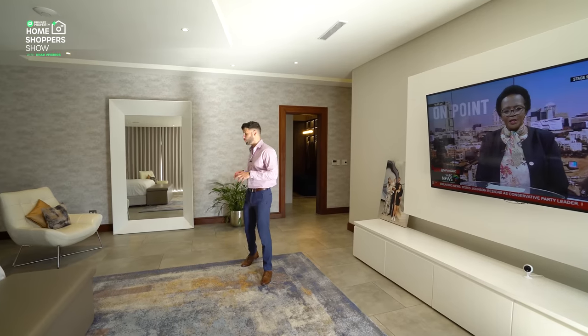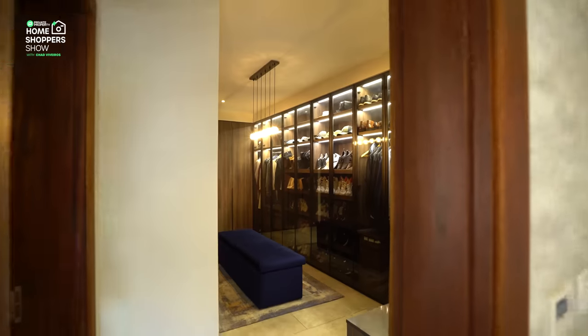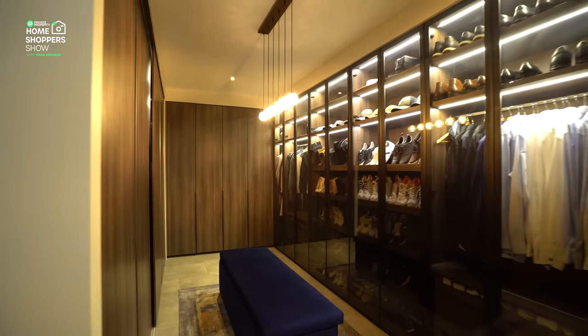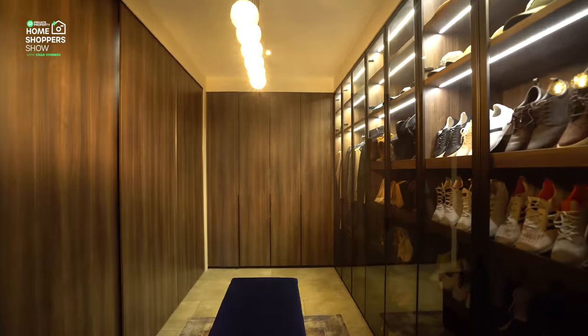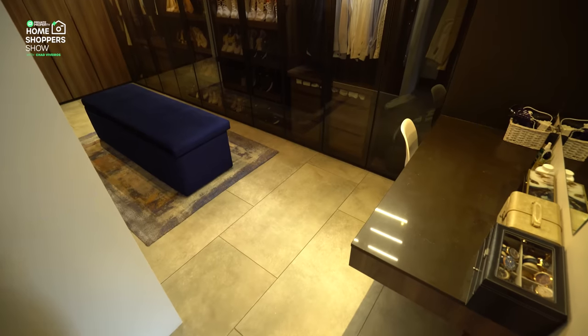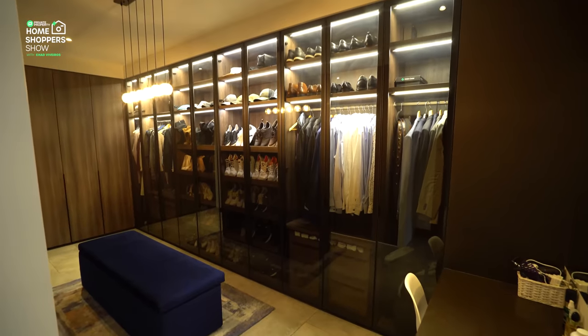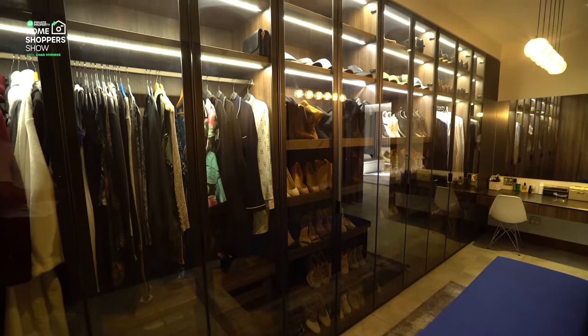But so much to talk about in this bedroom, really. The first being this walk-in closet. We're gonna have to go take a look at that. So now, walking into this walk-in closet, there's a couple of things you'll see, but the favorite for me is at least the lighting elements. You've got a stunning chandelier sitting in the middle of the room, but also you've got a full-on glass cabinetry on one side of the wall.